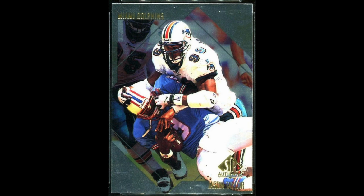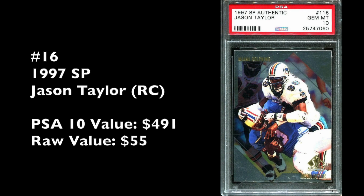6-time Pro Bowler, and he was the NFL Defensive Player of the Year in 2006. His only rookie card here sells for around $491 in a PSA 10, and like with the Vinatieri, because he only has one rookie card, it gets a huge boost in value, with raw copies going for over $50.